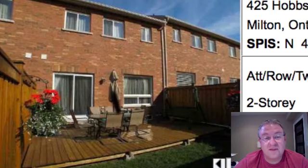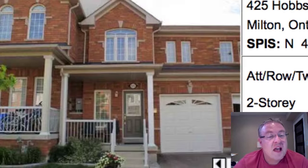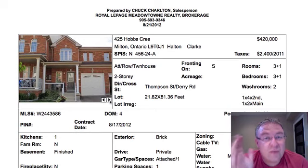I mean, if you look in this row, there's a lot of them for sale, even on the other side. So for some reason, Hobbs just tends to be a street where there's a lot of signs at the same time. It's around the 5-year itch when most of them are, I guess, coming up for their mortgage renewal or whatever. I mean, they were built about 5 years ago. But anyways, the competition on the street, there's one over at 335 Hobbs, finished basement, backs onto green space, a little bit smaller than this, but it's at 399.